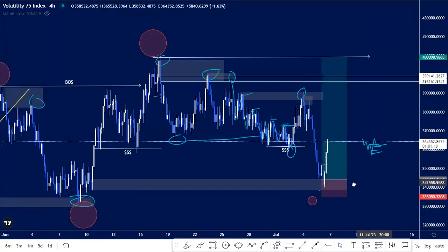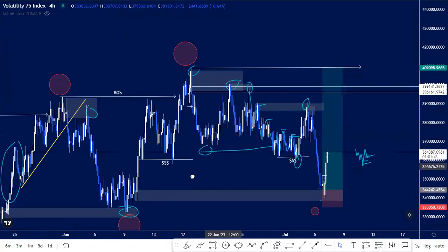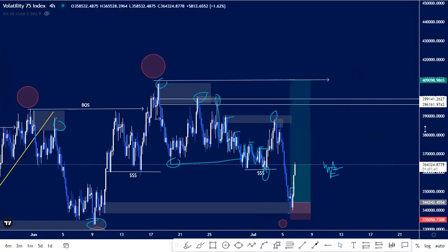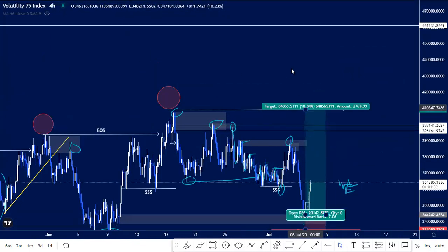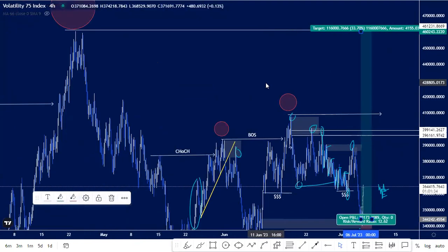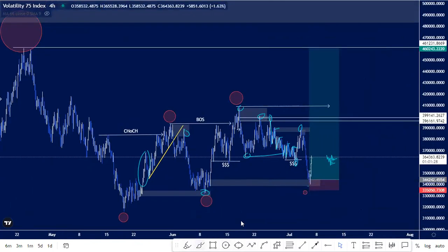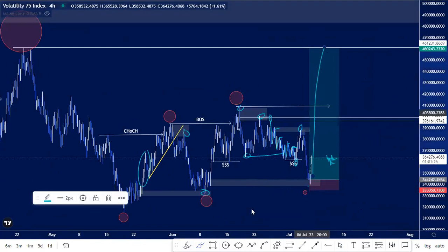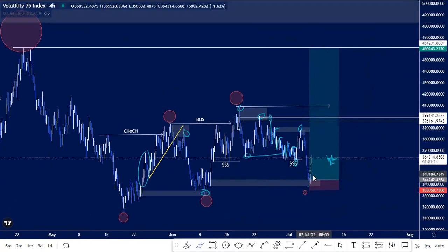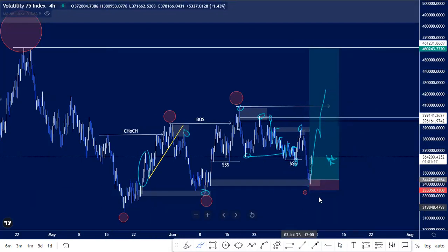So according to the 4 hour, this is our first target. Remember what we said yesterday. That is our first target. If it comes there, you can shift your stop loss to maximum profits, because the ultimate target is that one. The ultimate target is that one. So remember what I said yesterday, that it won't go straight up in a straight line, right? It can come, break structure, give a pullback before a continuation up. That is very, very possible.